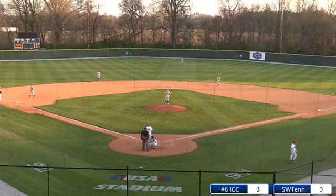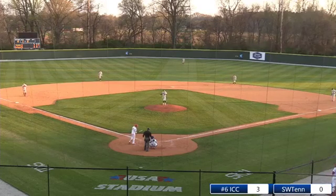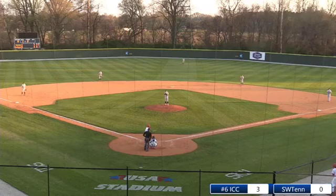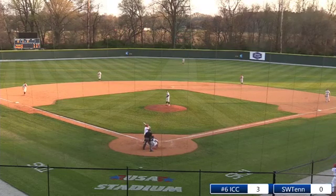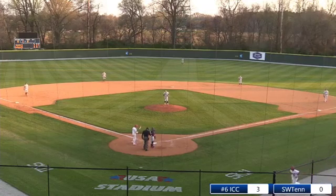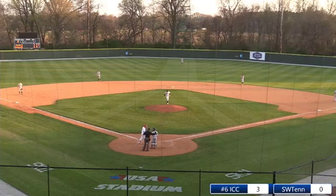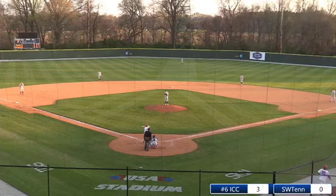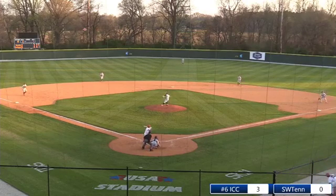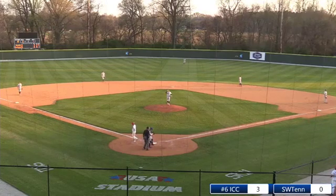1 out now in the inning, and this is going to bring up Jared Kirkman. Jared Kirkman will dig in with nobody on and 1 out here in the bottom of the first. 3-0 is your score. ICC with the lead. As that ball low in the dirt gets away from Sandroni. Nobody on base to worry about. This pitch fouled off. Even the count now, 1-1.